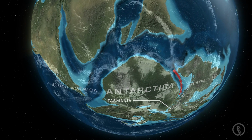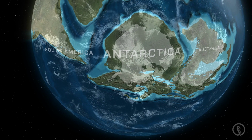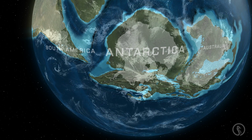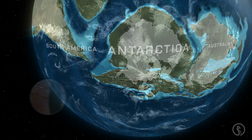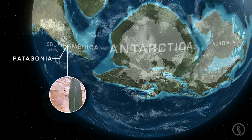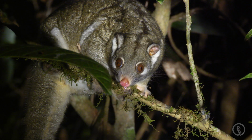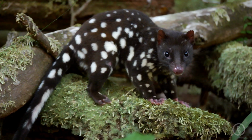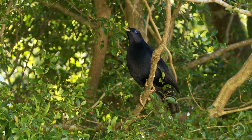Australia, Antarctica and South America can be thought of as triplets. By studying fossils and the living plants and animals on these three continents, the connections through deep time become very obvious. Incredibly, the oldest fossil eucalypts come from Patagonia in South America, where fossils of platypus have also been found. Once in Australia, marsupials diversify into an astonishing range of forms. This is about the same time as songbirds first evolved in the Australian rainforest.